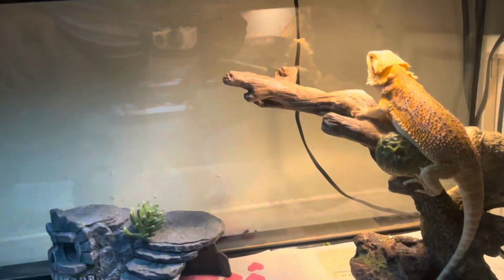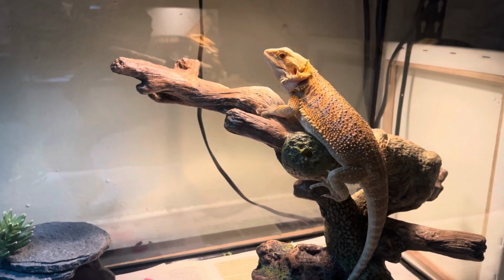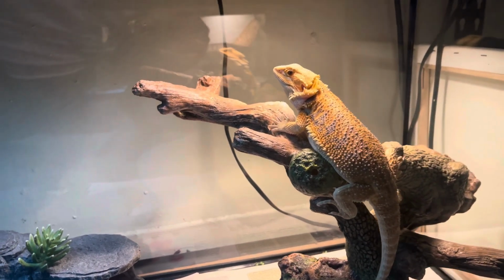Look at Storm. Storm is ready for hers. Look at that. Look at the colors on this baby.